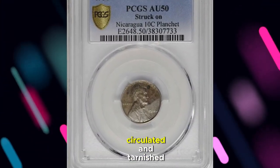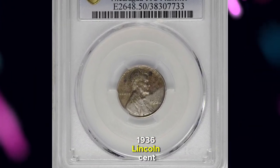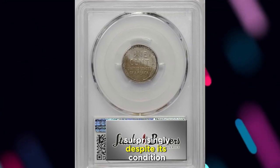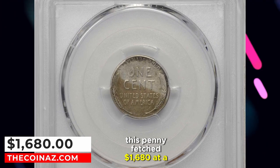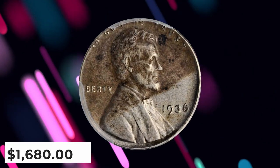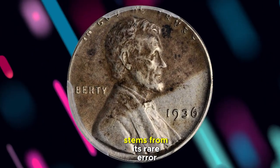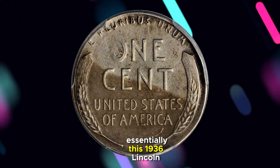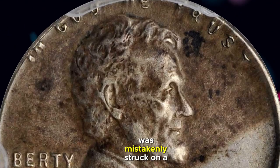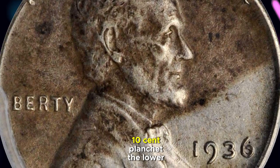Take a look at this circulated and tarnished 1936 Lincoln cent. Surprisingly, despite its condition, this penny fetched $1,680 at a Stack's Bowers auction. The high interest in this coin stems from its rare error, known as a wrong planchet error. Essentially, this 1936 Lincoln cent was mistakenly struck on a Nicaraguan 10-cent planchet.